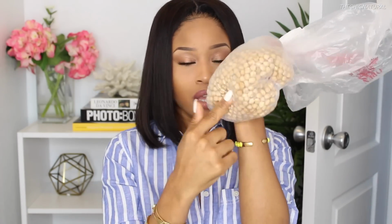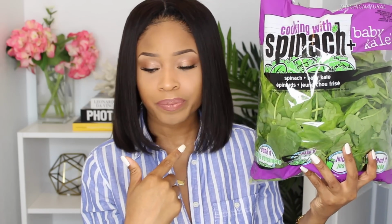I always buy my chickpeas like this. I buy the loose ones. I never buy canned chickpeas. I never buy canned anything really. All my beans and everything, I buy them loose. I think this is like £1.50. Yeah, super cheap. So I got chickpeas. I'm going to use the spinach as well for that, about half the bag for that and then half of the bag for lunch.